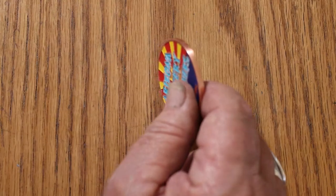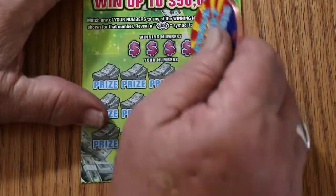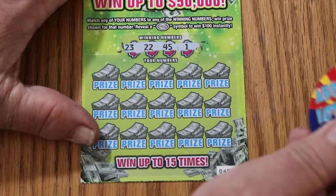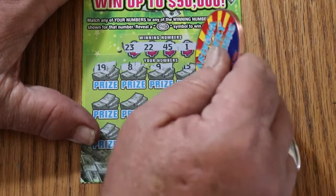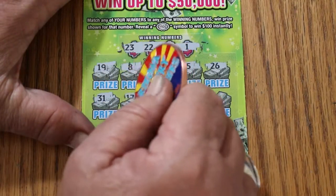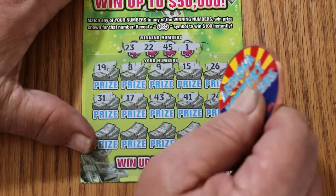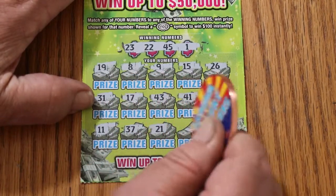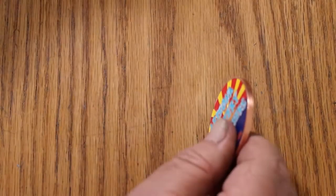All right. Let's see if we get a back-to-back on that. Ticket 45. 23, 22, 45, and 1. 19, 8, 9, 15, 26, 31, 17, 43, 41, 24, 11, 37, 21, 29, 30. No back-to-back.